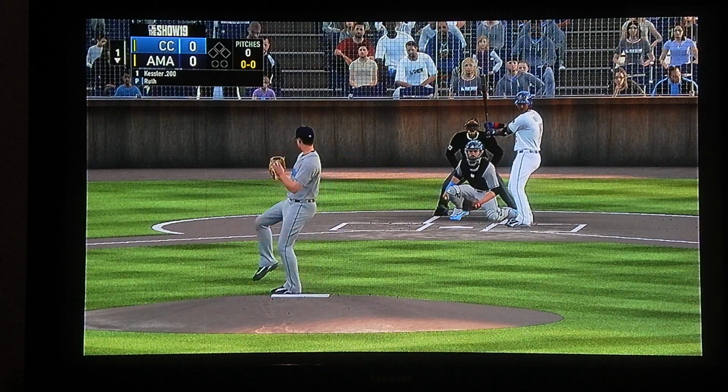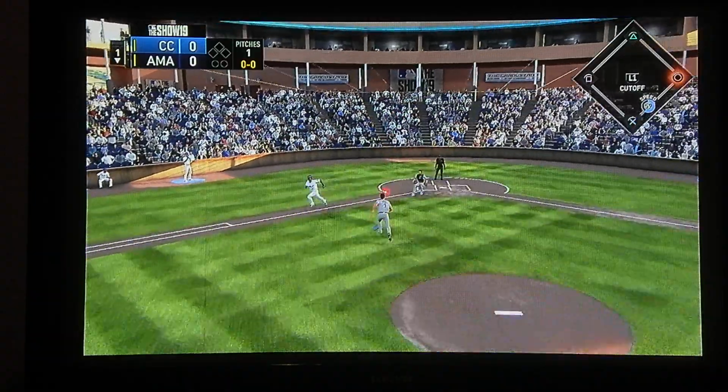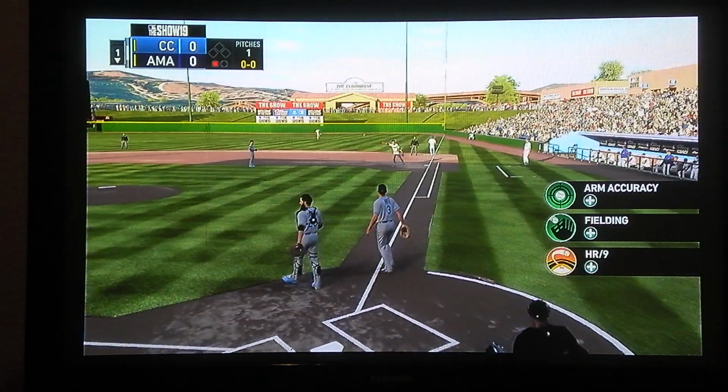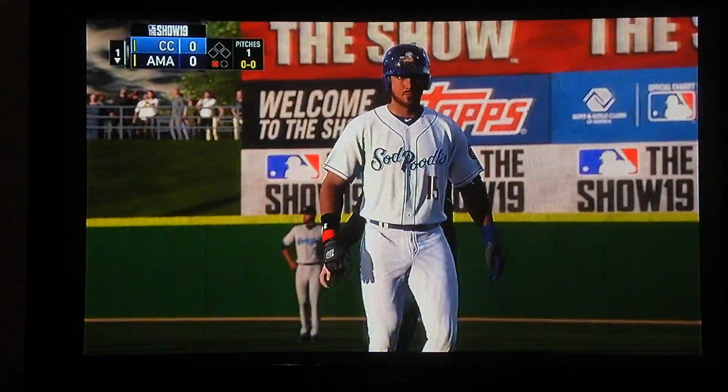Here we go. The umpires are wearing that coat. And the Babe! Yeah, 1-3. Plus arm accuracy, plus fielding, plus home runs per nine.